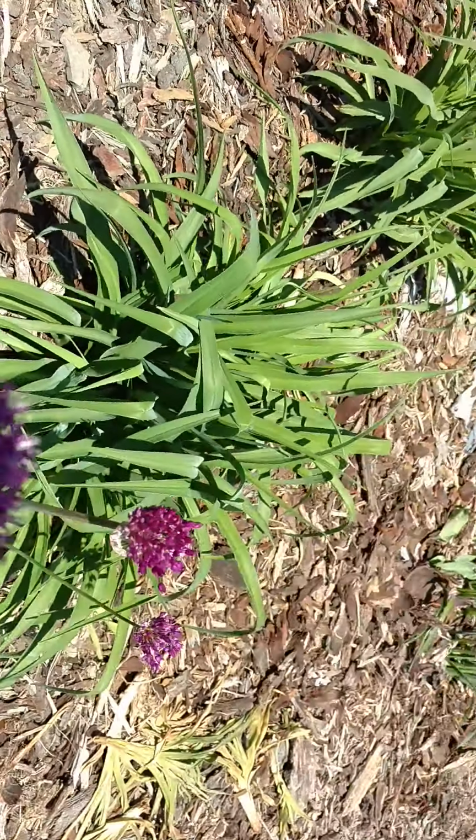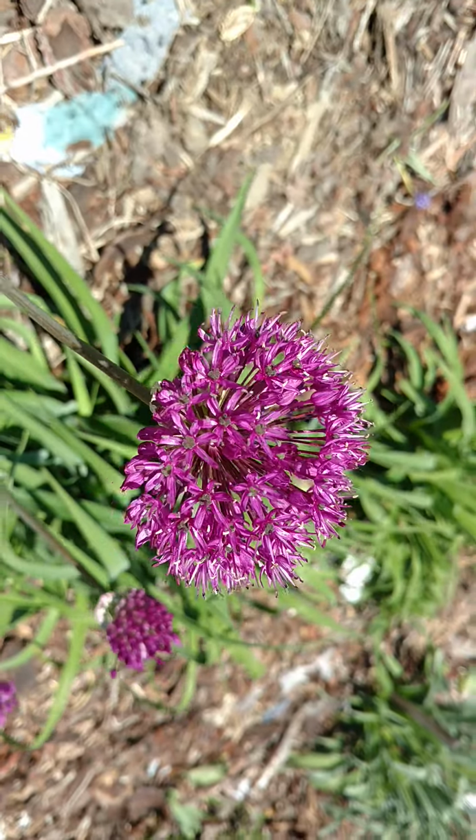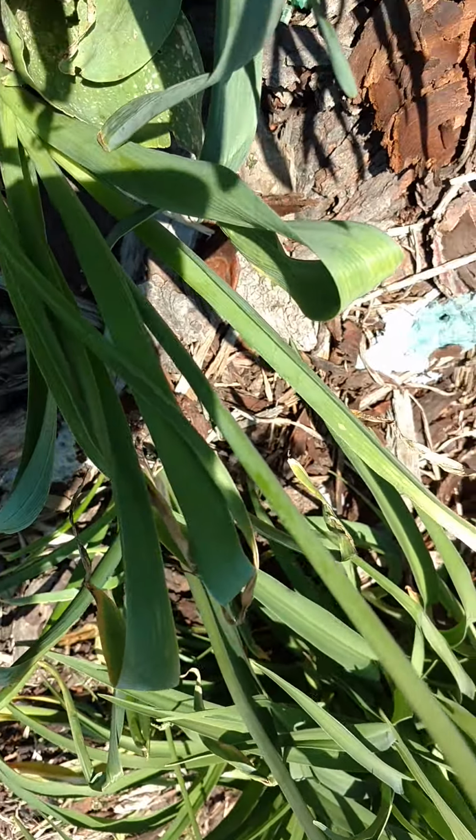Okay, this is allium. That's what the flower looks like. The leaves look like long stalks of grass.